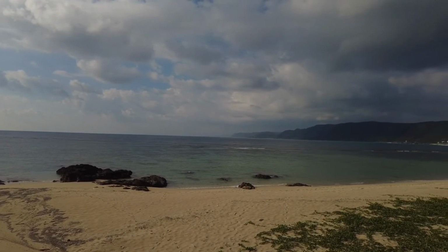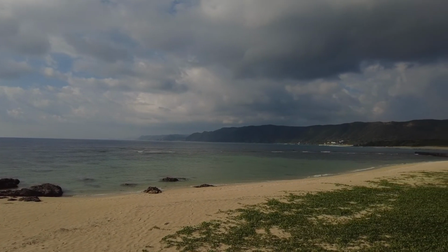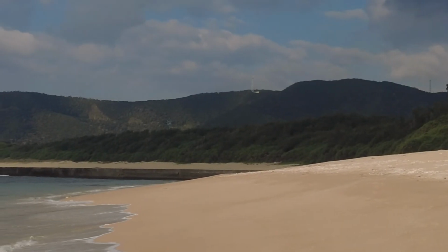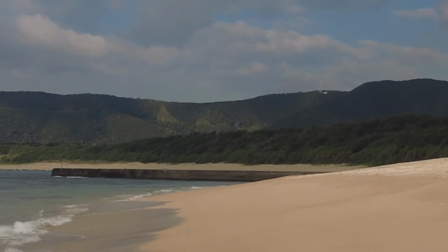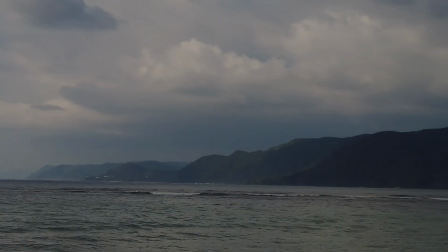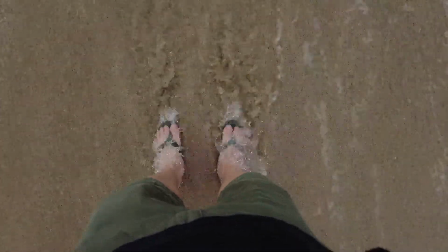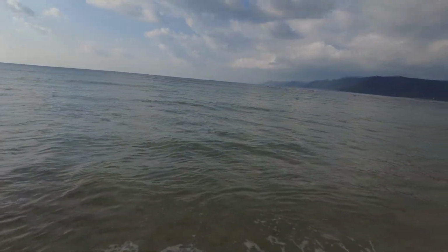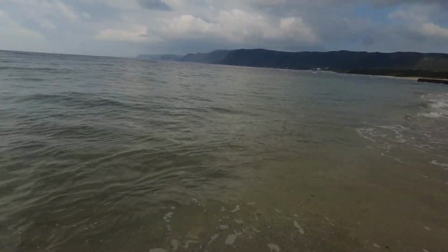Good morning! Today I'm on Amami Island. This is the eastern part of Amami Island, and it's magnificent. That's a lush green forest, and this clear blue water, and that's so tropical. This is the end of November, and it's kind of cloudy today, so the water is kind of cold.